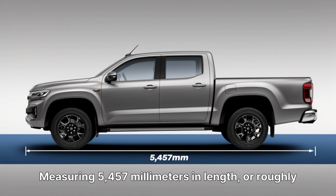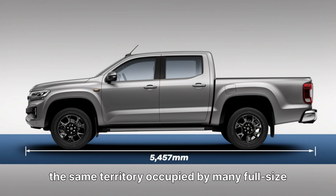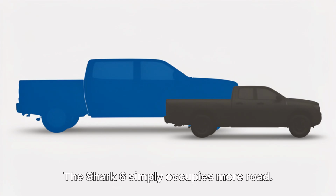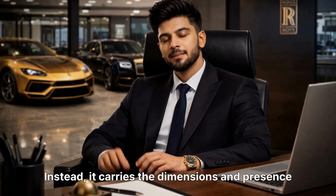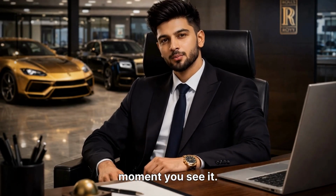Measuring 5,457 millimeters in length, or roughly 214 inches, the truck sits firmly in the same territory occupied by many full-size American pickups. Compared with mid-sized trucks like the Toyota Tacoma, the difference is noticeable immediately. The Shark 6 simply occupies more road. It doesn't feel like a vehicle trying to imitate full-size proportions. Instead, it carries the dimensions and presence of a legitimate full-size pickup from the moment you see it.